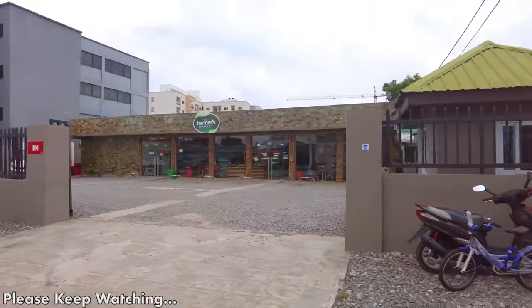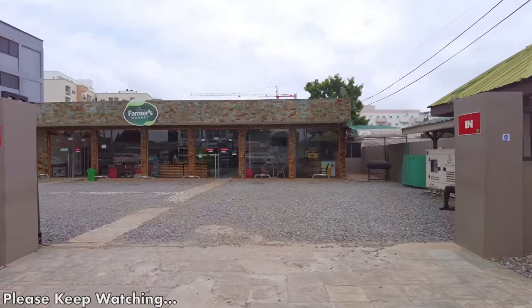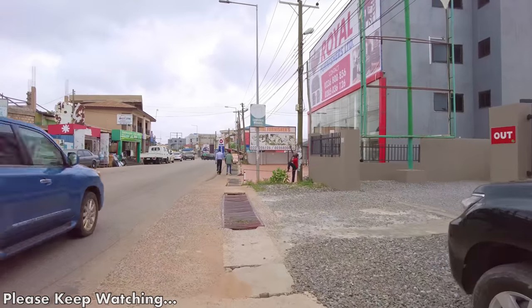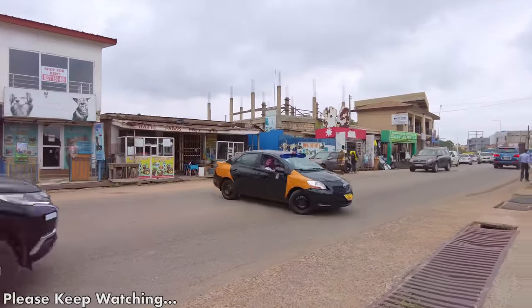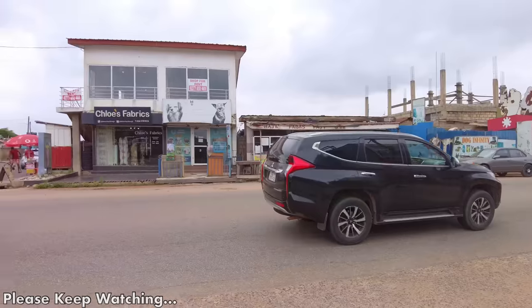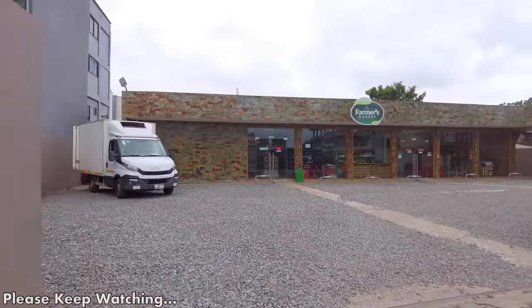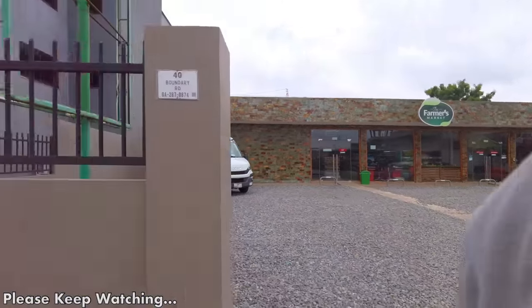The farmers market. That's the name of the shop. Very nice. I believe they plant their stuff close to the shop. I've seen their shop again before in Spinters Road. They're very well organized. Very nice. The farmers market. Here in East Legon, Boundary Road.